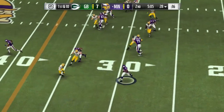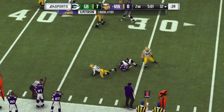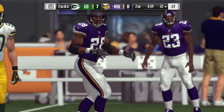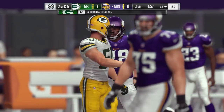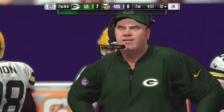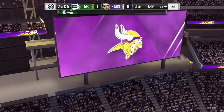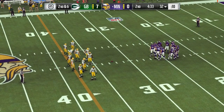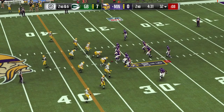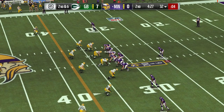The drive with Peterson. What a spin. And he'll push his way forward to about the 32. And Peterson hoping to bounce back from a struggle in week one. 19 carries, just 31 yards. That's only 1.6 yards per carry. Very un-Adrian Peterson-like. You sure those weren't typos? Are you reading those numbers right? Because that's not normal. But in 2015, week one was a struggle for him as well, and we know how the season ended up.